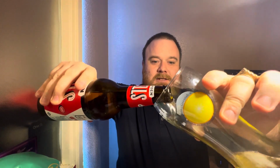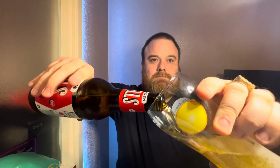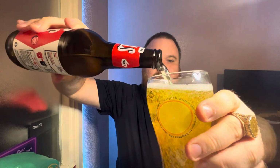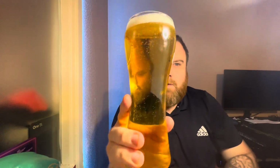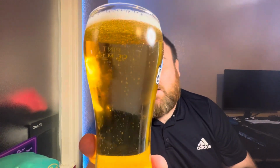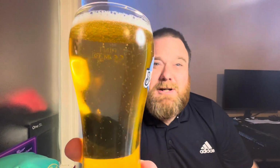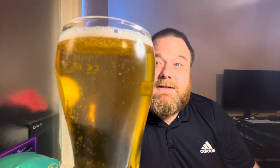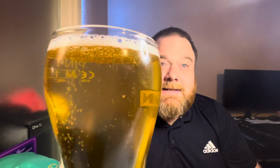There we go. I'm not going to get all this in here, but let's fill it up. And it's in the glass. It's kind of a pale golden colour, I would say. For a lager, I would say that is medium carbonation. It's quite slow to medium moving bubbles. It's definitely not the most carbonated lager, and it's got a bit of a poor head on it, isn't it? It's very little head on this, and it is disappearing quite rapidly, as you can see. So yeah, first impressions are not the best.